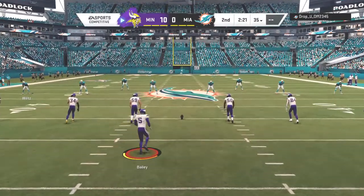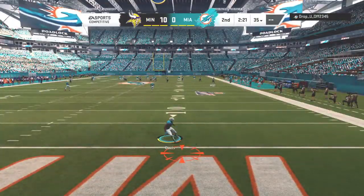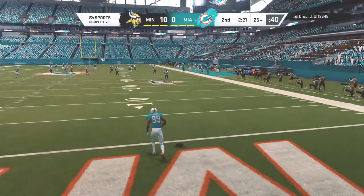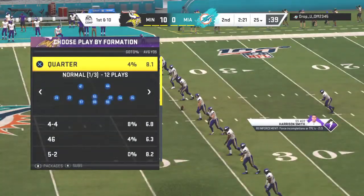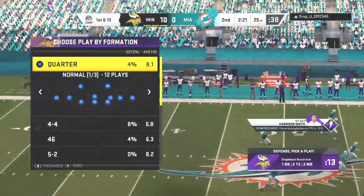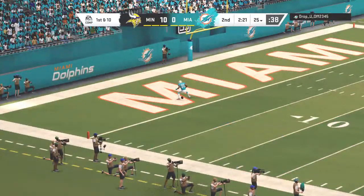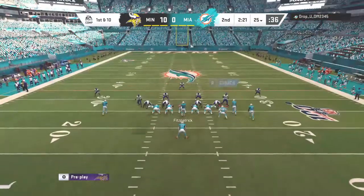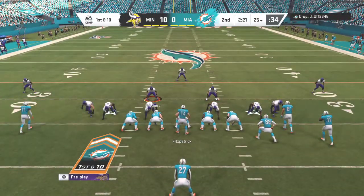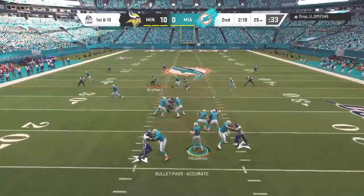Bailey now to kick it away after the touchdown. The Dolphins take over 1st and 10 at their own 24-yard line. The Dolphins at the line ready for their next drive. Nothing for them yet from an offensive standpoint, down 10-0 as they come up 1st and 10.